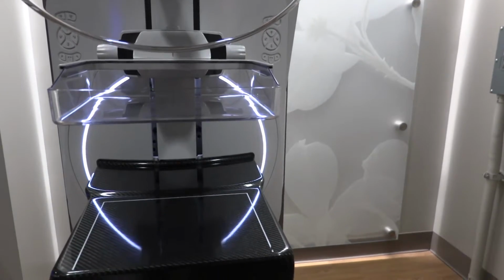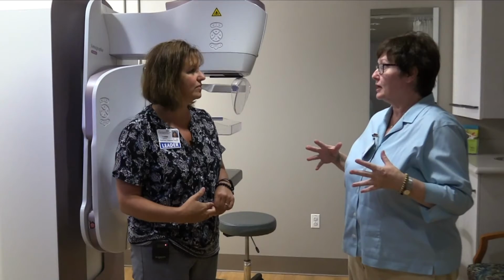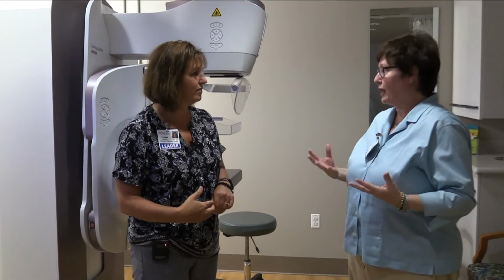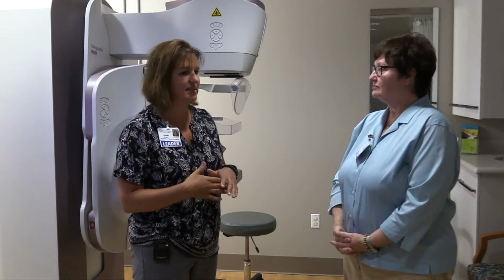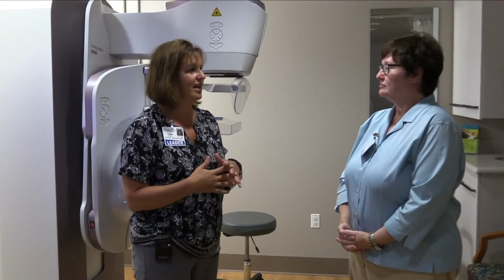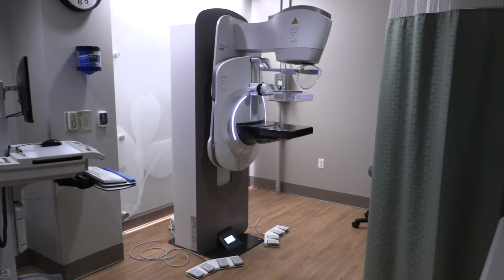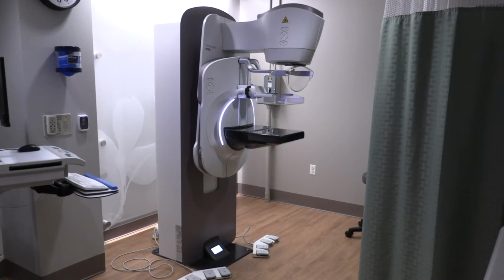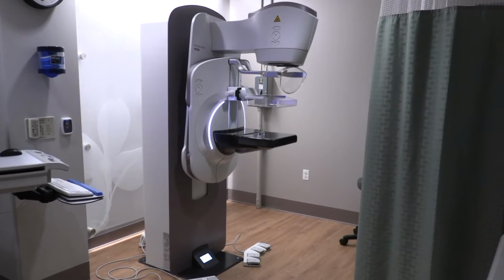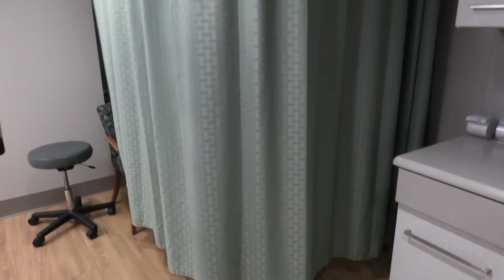So Tammi, why don't you explain what changes have been made in this particular room around the mammography experience for the patient? Our new rooms have been designed to provide a private and comfortable experience for our patients. They've been done up in calming colors to help soothe anxiety. They are larger and they have a curtained area here which allows the patient to change privately without ever leaving the exam room.